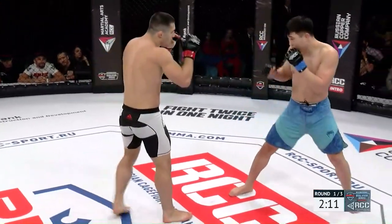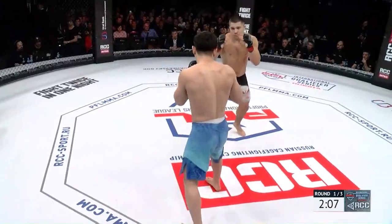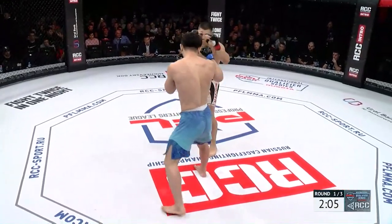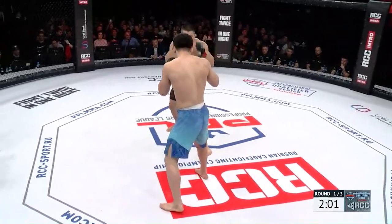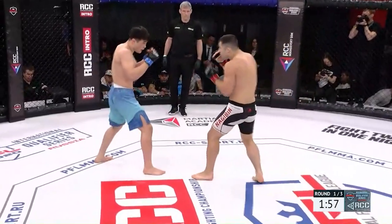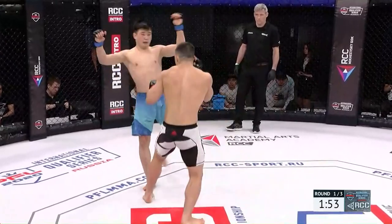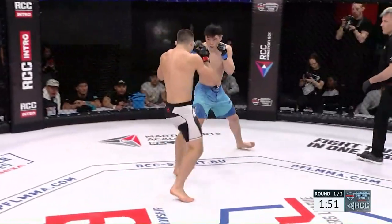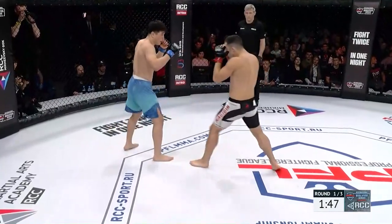Well, right now he's displaying some acumen in the striking game. Stomping kick there for Muratbek Kasimbay, and a front kick as well. And now a right hook lands for the southpaw. Another front kick from Kasimbay. Kasimbay in the blue trunks. Timur Nagibin in the black and white trunks.